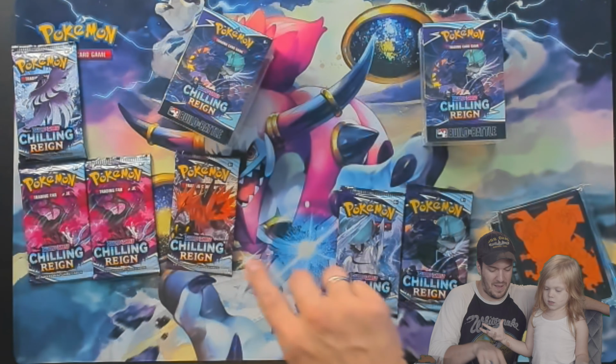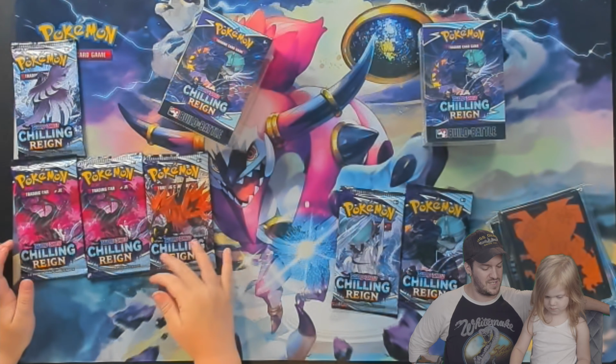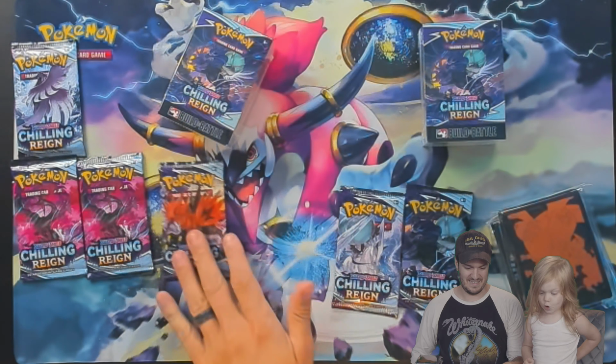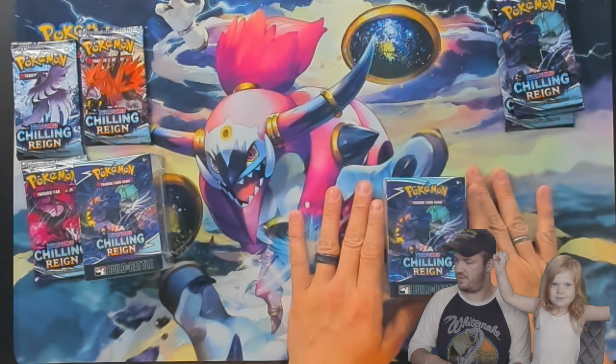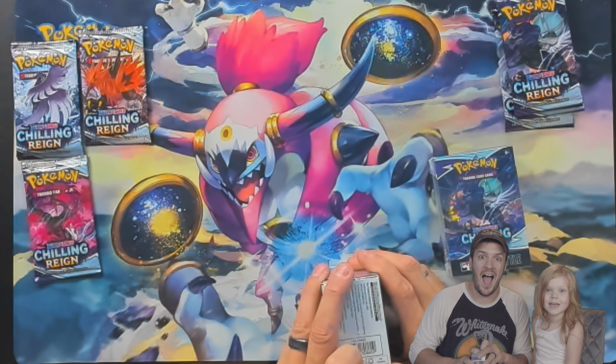And you know what's so special about this new pack? They've got special alternate version legendary birds. The Galarian legendary birds. Whoa, that is awesome. That's epic. Now I have one. How about we both open our Chilling Rain boxes together, okay? Can you help me open this one? Yeah, here we go. This is my best day ever.